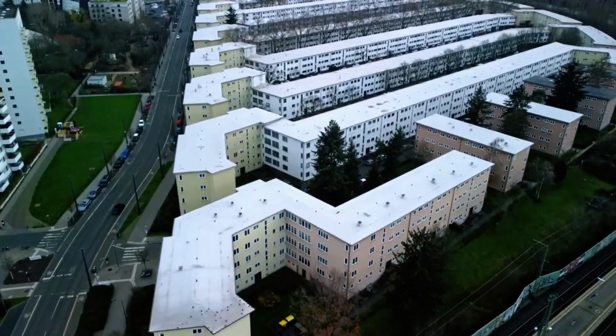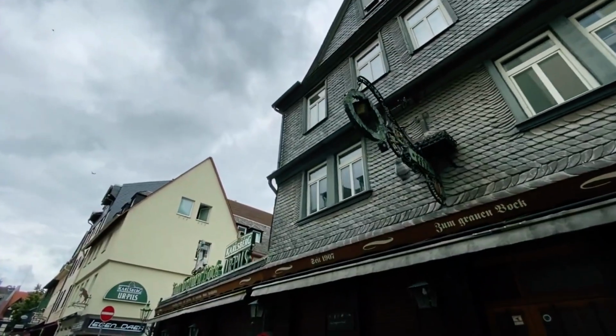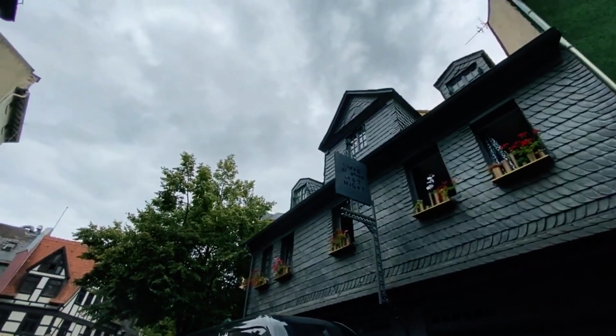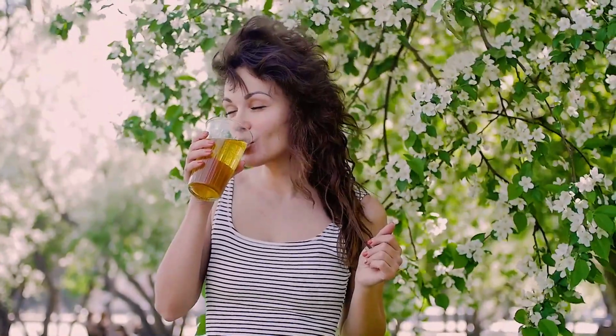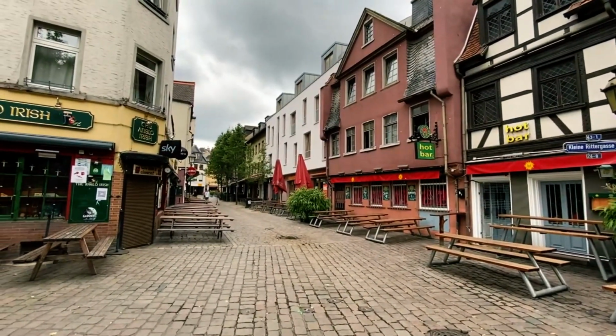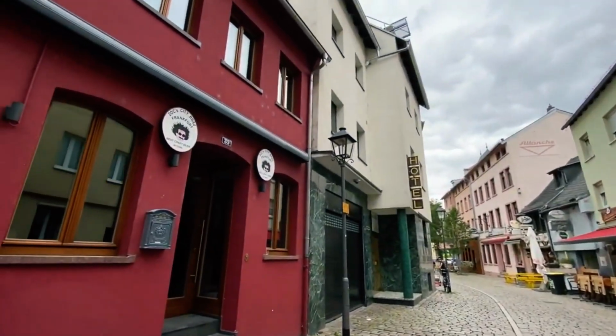Sachsenhausen, a lively district in Frankfurt that promises to delight your taste buds. Step into a world of indulgence as you explore this vibrant neighborhood, renowned for its sinful pleasures. Treat yourself to a glass of the iconic local drink, Apfelwein or Ebelwoi, a refreshing apple cider with a crisp and tantalizing flavor.